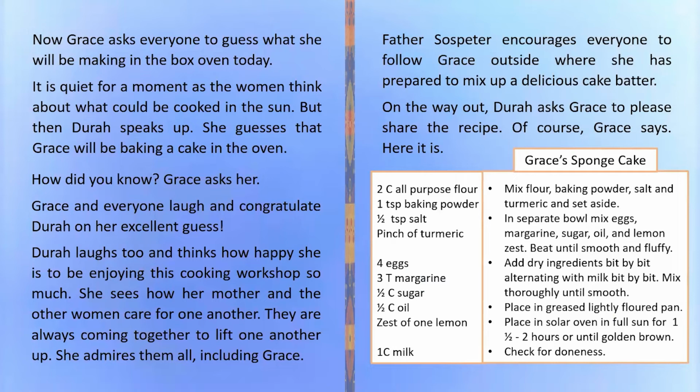Now Grace asks everyone to guess what she will be making in the box oven today. It is quiet for a moment as the women think about what could be cooked in the sun. But then Dura speaks up. She guesses that Grace will be baking a cake in the oven. "How did you know?" Grace asks her. Grace and everyone laugh and congratulate Dura on her excellent guess. Dura laughs too and thinks how happy she is to be enjoying this cooking workshop so much.